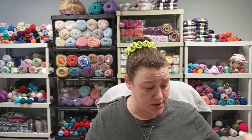So I did get one of those, so I can actually start using stitch markers instead of paper clips. I'm moving on up, guys.